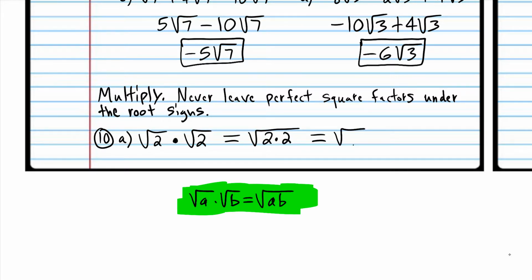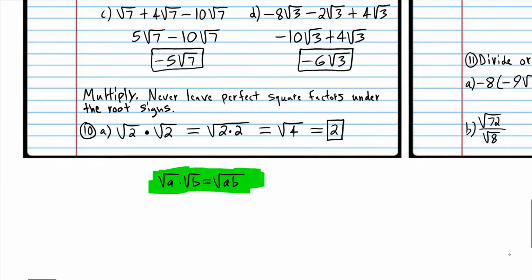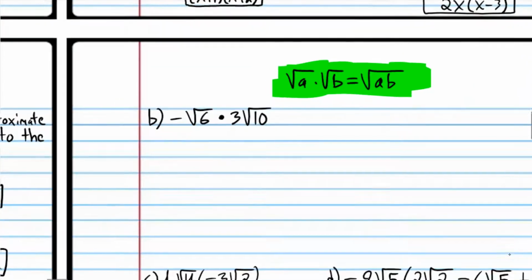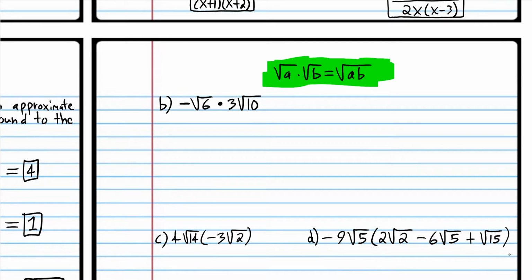So then we get root 4, because 2 times 2 is 4. But what is root 4? Well, root 4 is just 2. What number times itself is equal to 4? That's just 2. So that problem was pretty easy. And if you want to, you can attempt part B. Remember, never leave a perfect square factor in the root. And when you come back, we'll do it together.